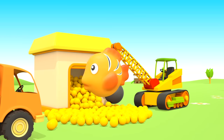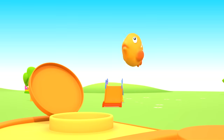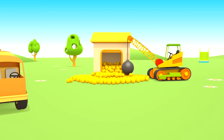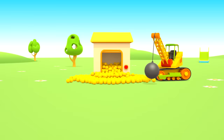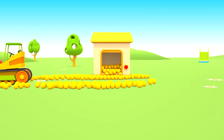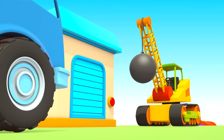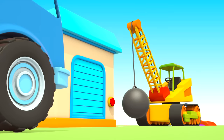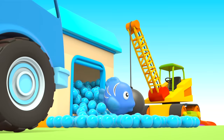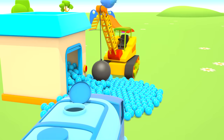Yellow balls. And yellow fish. The yellow fish jumps into the water truck. Jump! The crane goes to open the next house. A house with a blue roof. Blue balls. And blue fish. Jump into the water truck.